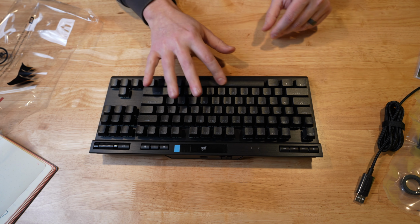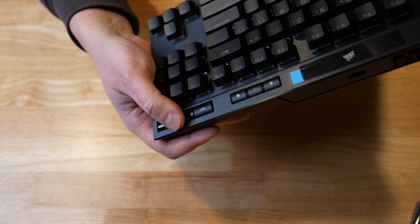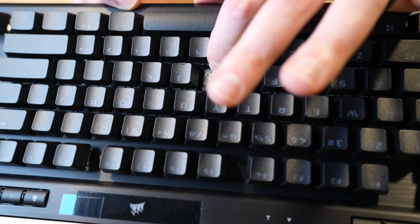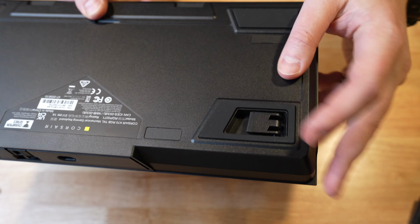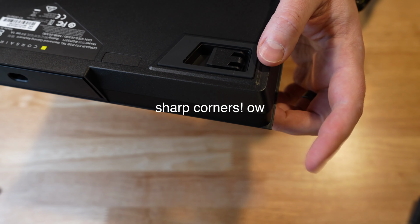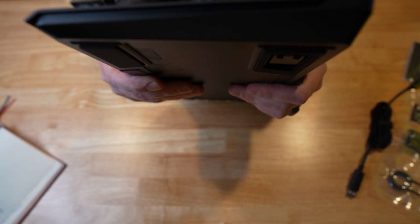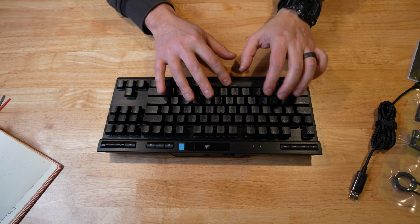Some fancy pants media keys, a scroll wheel for changing your volume on the fly, and it offers Cherry MX switch options. I grabbed the Cherry MX Speed Silver switches, though you can get, of course, some tactile, some Cherry Reds, some Cherry Silent Reds as well on Amazon. And the Corsair K70 clocks in at roughly $100 to $120, depending on which switches you get.